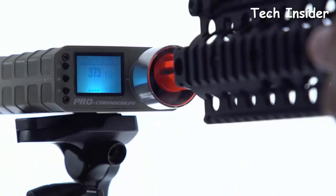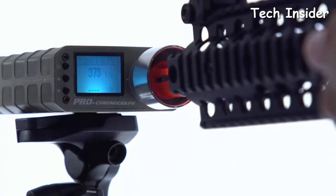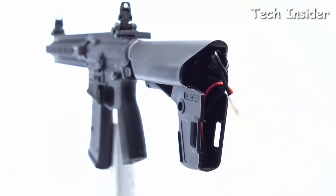The rifle shoots at 19 rounds per second and has a muzzle velocity of roughly 380 feet per second, and has an energy output of 1.67 joules. Rear-wired and LiPo-ready, the CM4 can handle the power of 11.1-volt LiPo batteries.